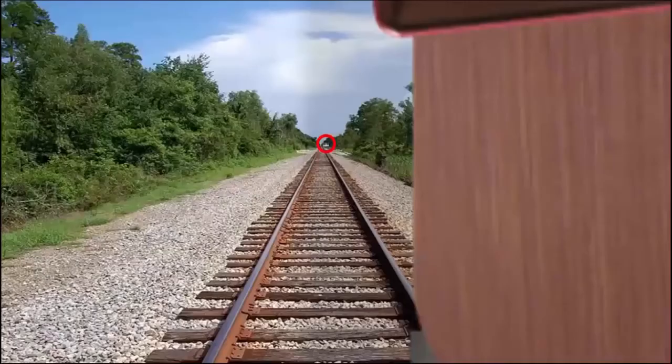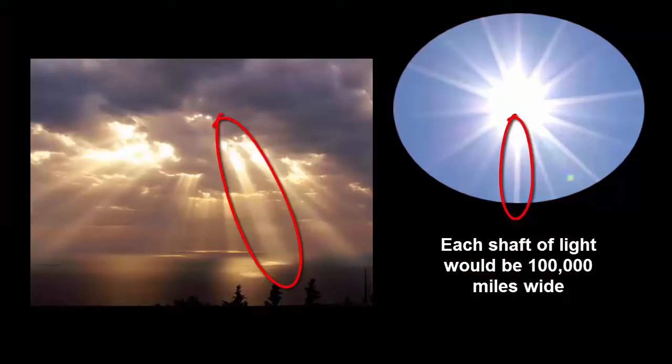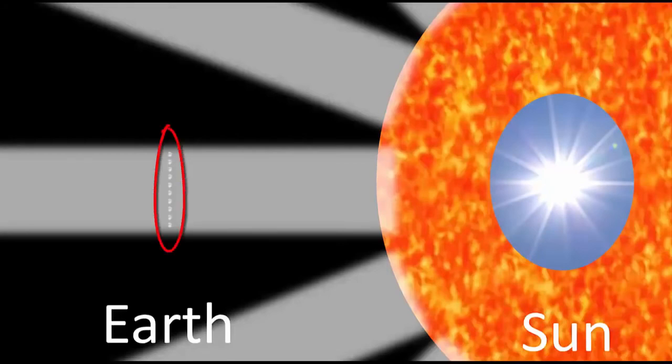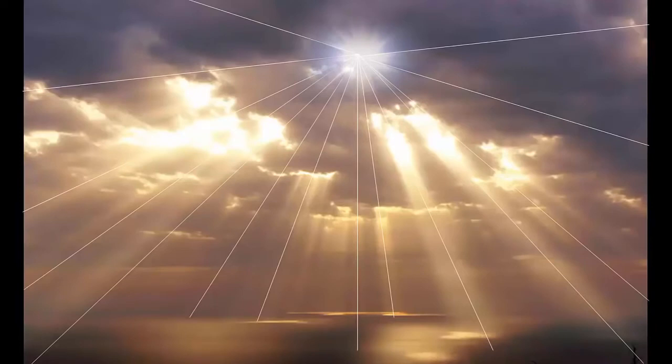Right? That's proper perspective. Now look at these shafts of light coming from the sun, the rays. The sun on the right here, each of its rays that you see coming off the sun would be about 100,000 miles wide. Just like this. You could fit 10 Earths side by side in that ray. So when we look at these rays, they're not 100,000 miles wide, and they're diverging out from a small sun that we see in the sky. I mean, that proves right there the sun is close and small.